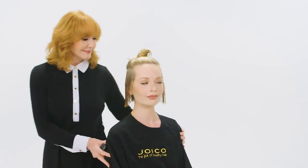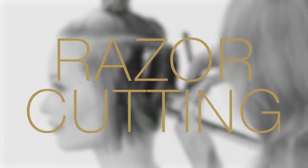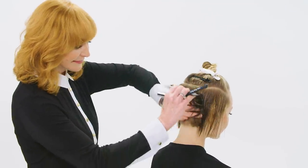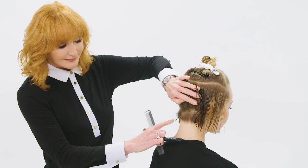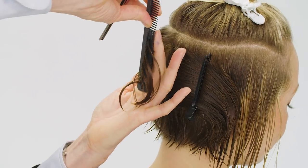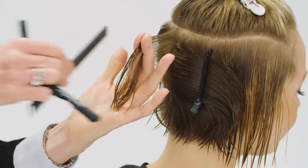Sectioning. Take a horseshoe parting around the parietal ridge to just under the crown. Razor cutting. Step one, the cut is the Emma. Study the hairline and determine if it will look more beautiful tight or soft and wispy. Start in the center back, hold the section in a vertical angle, and step back to study the shape before you cut. The nape should be the shortest area building to a longer top.